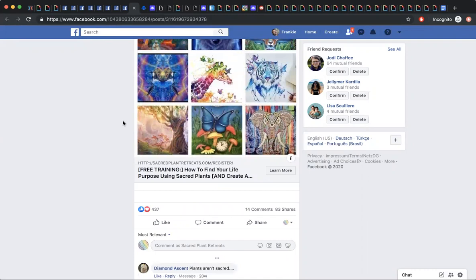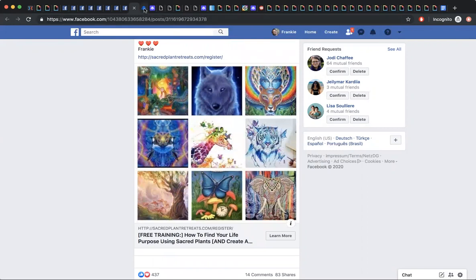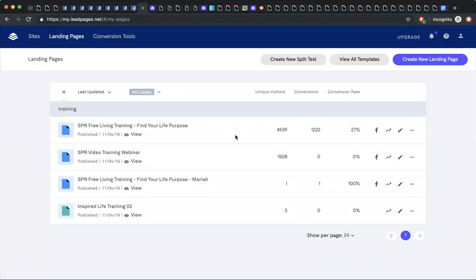And I just wanted to show you this really quickly, but it's important to understand, the success measure here isn't these 437 likes. It doesn't really matter if people like your ad. I think we're getting $5 leads on that one, if I'm not mistaken. Here are the actual numbers of where they're at right now with this specific landing page that I'm about to show you. So we've had 4,539 people visit it, 1,222 actually sign up, a 27% conversion rate. Typically what you want to look for in this part is anything above 20.